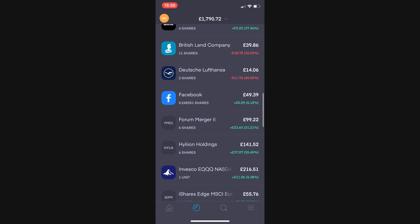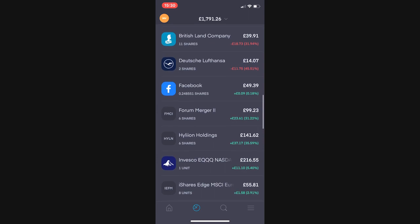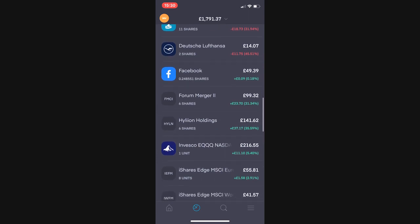Deutsche Lufthansa airline, we all know how this ends up. They're currently 45% down, £11. Again, I could easily offload this one as well. I think it was actually bought with free share money, so it wouldn't be like it's my money that's lost. I'm considering adding that to some high growth companies.